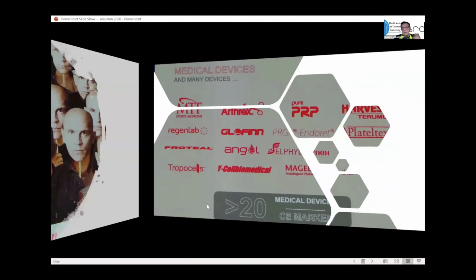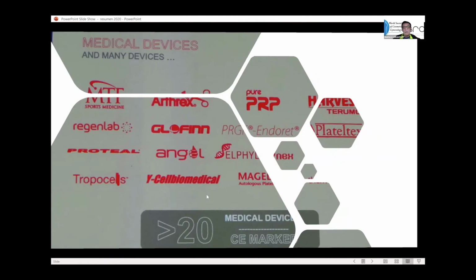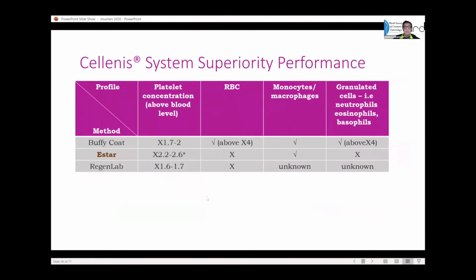Because not all look the same. You know, there are many companies that produce different products of PRP, and in my opinion there are very good differences that show why this Selphyl is one of the best products that we can have to use as a PRP.